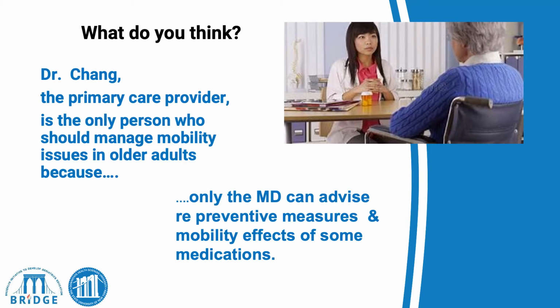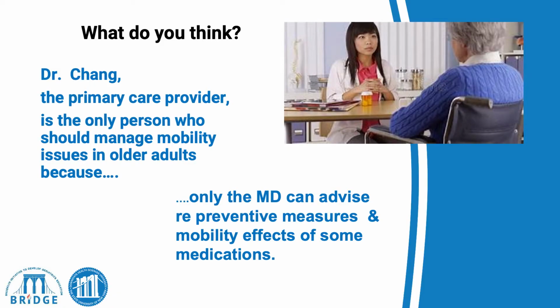The answer, as you probably have devised at this point, is that no, the physician is not the only member of the team that should be engaged in making decisions about mobility or about many of the other things that face our older adult population. The medications certainly need to be considered in terms of their impact on mobility. Here, a pharmacist is also often a very helpful person to do that. The physical therapist certainly would be another person that we would want to engage in this discussion.